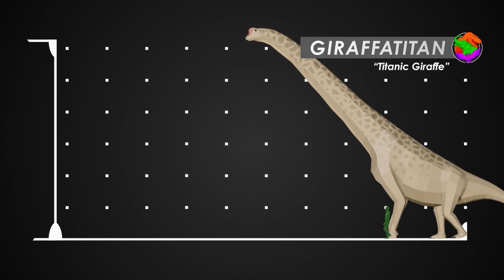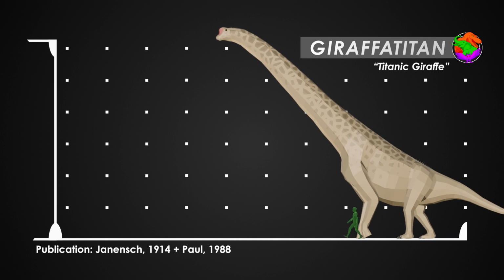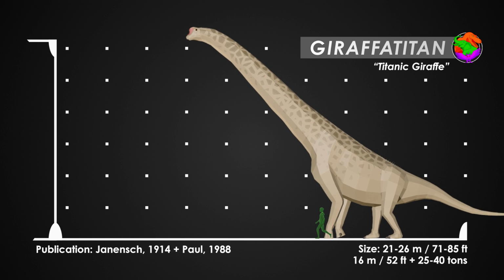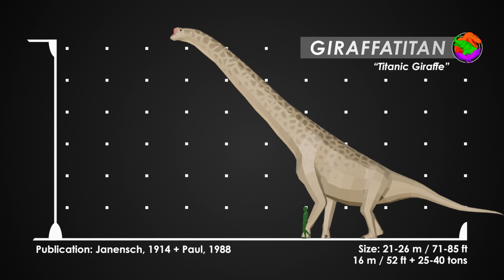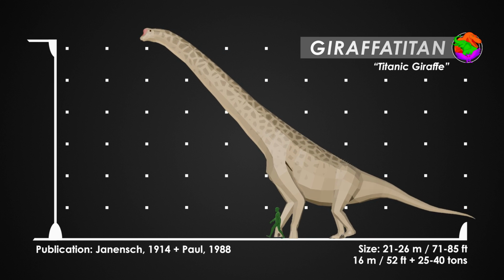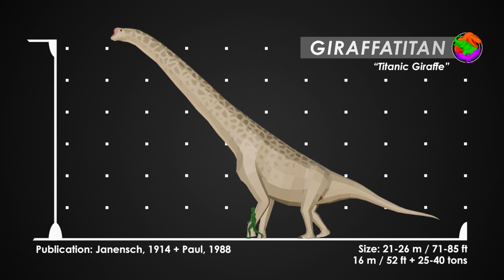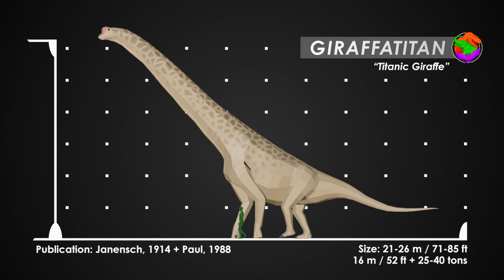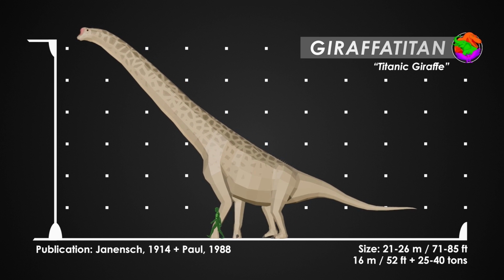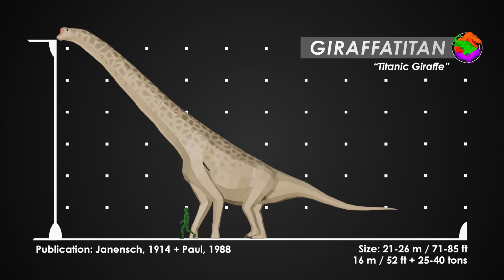Giraffatitan, titanic giraffe. Publication: Janensch, 1914, and Paul, 1988. Size: 21 to 26 meters, 71 to 85 feet long, 16 meters, 52 feet tall, 25 to 40 tons. Giraffatitan is a genus of sauropod dinosaur that lived during the late Jurassic period in what is now the Lindi region, Tanzania.